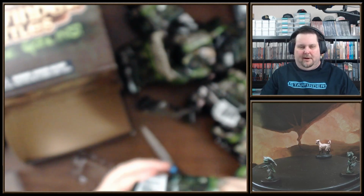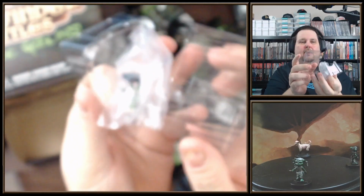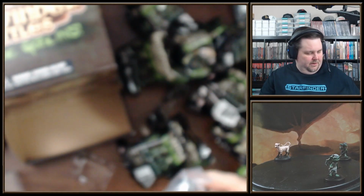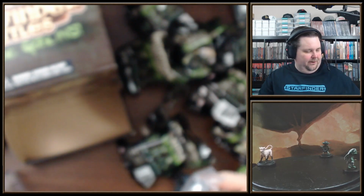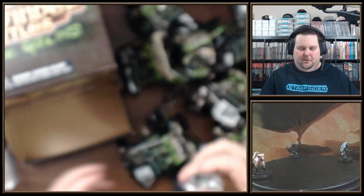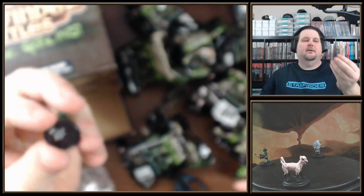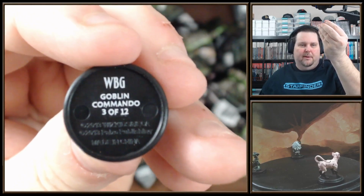Here's number 4 already. And I love, like I said, I love these sleeves. Oh, this is actually in a pack. See what's going on with this here. I'm keeping it clean on aisle 17, so I can just keep storing these and everything nice and organized. This looks like the Commando. I think this might be the Commando. There you go, number 3 of 12 from We Be Goblins.